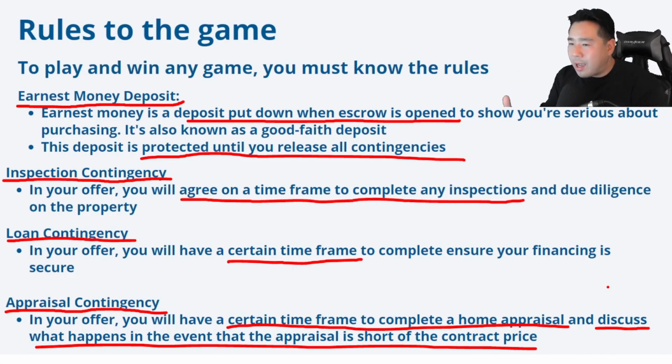So these are the high level rules, but these are the most important ones to make sure that your earnest money deposit is protected. So now that you understand the rules of the game, you're going to want to know, how can I write the winning offer? I'm going to be covering that next.